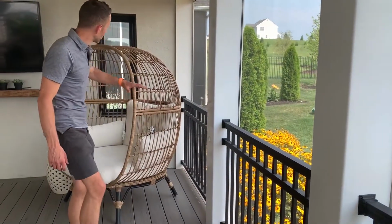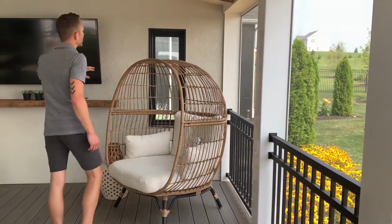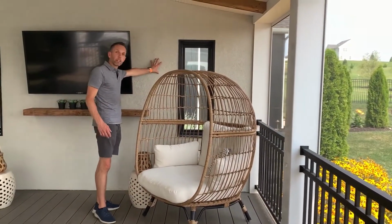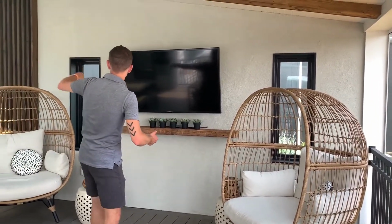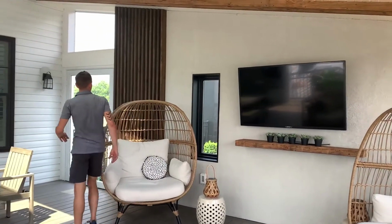Now, you transition over here and you're looking at a wall. We did a wall here in more of a stucco concrete finish. Kind of gives us a bit more of that, almost like a retro 70s feel, especially when we slide over here to these wooden slats, these upright slats.